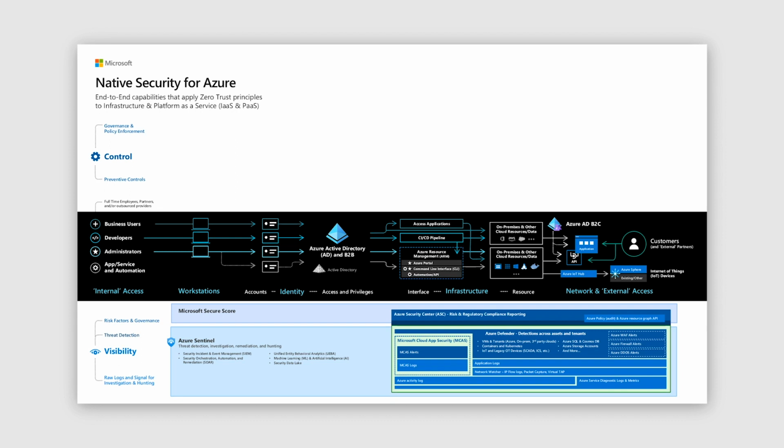I can investigate this. I need to investigate it now. They're used to just getting raw data. And so we focus very much on providing not only that raw data, but also those high quality alerts.